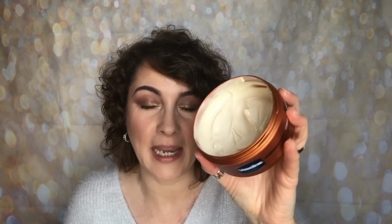So I was a little bit concerned about using this, but I've had no itchiness, nothing. And not only that, the smell is, well, amazing. It's so gorgeous. I could eat it, but I won't, obviously. You can see how much of this I've used. It soaks into the skin.